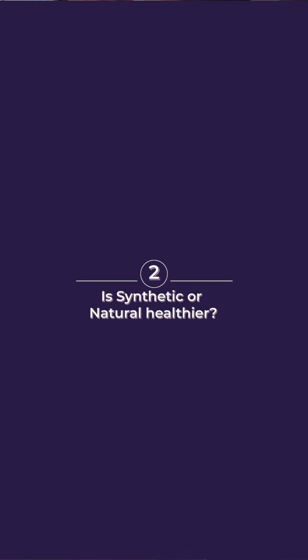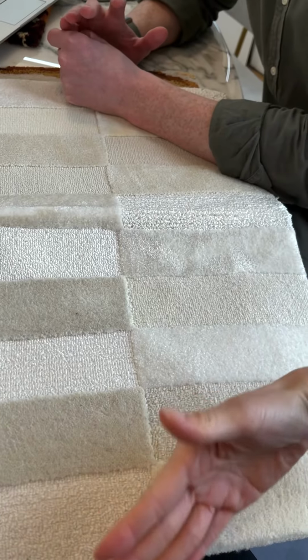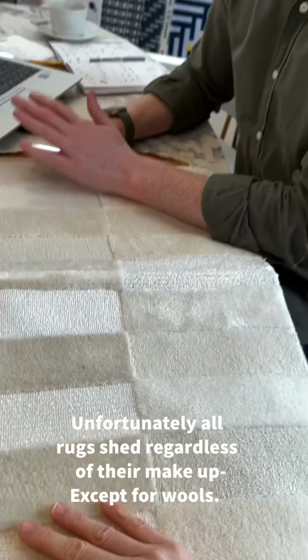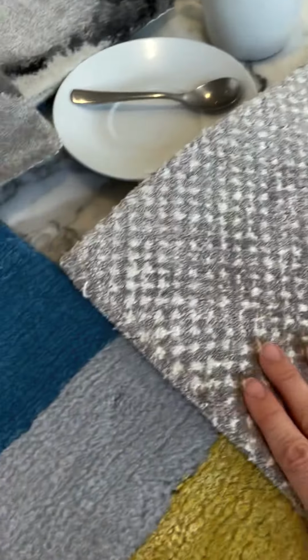Wellness and what they breathe and chemicals. All of the above is fine because once they're in a rug, it doesn't really matter. Yeah, absolutely. Everything's tested. Everything has its standards. Everything has certificates.